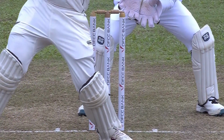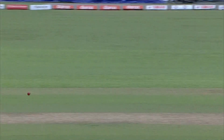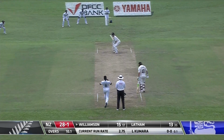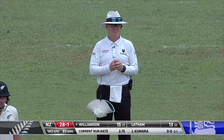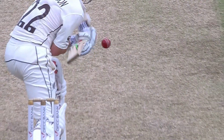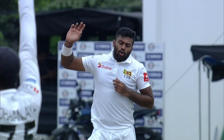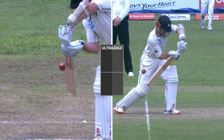A little shorter in length, and look at where that back foot was in relation to the stump. So he sized it up very quickly. Through to the keeper. He's a very stocky guy, quite well built. Bad seam presentation, just dragging Kane Williamson outside off stump. I think the keeper was quite convinced. This will confirm that there is no edge, but it was a good delivery.